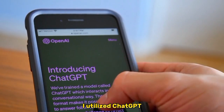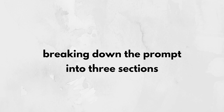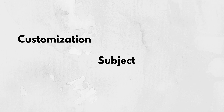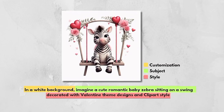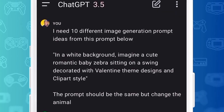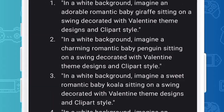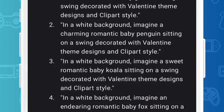Before diving into creating this product, I utilized ChatGPT to craft a compelling prompt. Now, for an effective approach, I keep my prompt simple, breaking it down into 3 sections: customization, subject, and style. To begin, I describe our competitor's product image within these 3 components. After crafting the initial prompt, I asked ChatGPT to generate various versions using the same pattern. Remarkably, ChatGPT provided exactly what we're looking for.